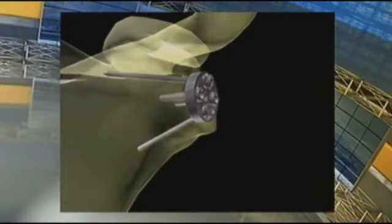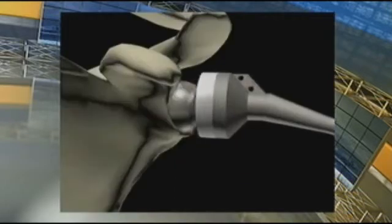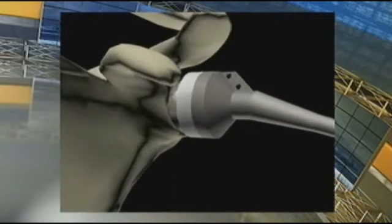I've had many patients come in who haven't been able to move their arm for years, and they've been told there's nothing that could be done for them, and then they'll come into my clinic next time and have their arm up like that. The procedure places a ball where the cup used to be and a cup where the ball used to be. The result? The patient can move without pain and without a rotator cuff.